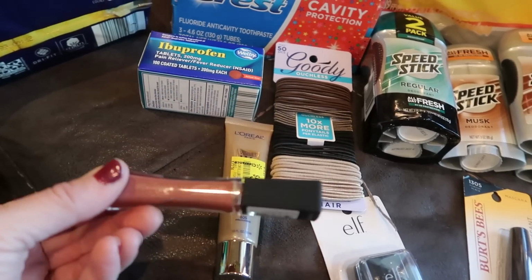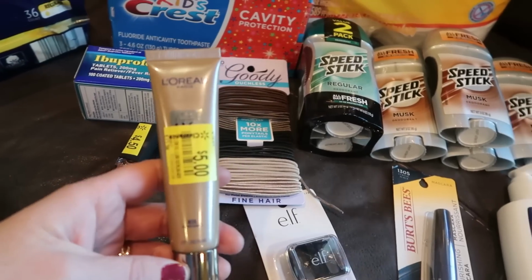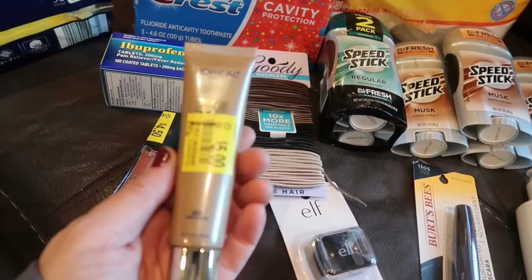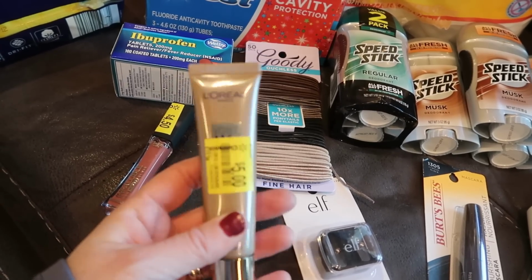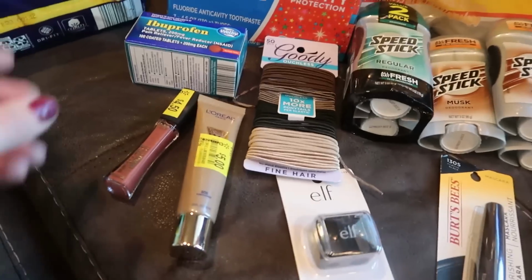And I know you guys are probably thinking, man, this lady buys a lot of lipstick, and yes, I do. And then this I've never tried, and I can't even really see exactly what it is, but when I read the back, it sounded like it was just a sort of tinted moisturizer. I used to get one of those from Mary Kay that I liked, and so I thought, well, why not? We'll try that for $5.